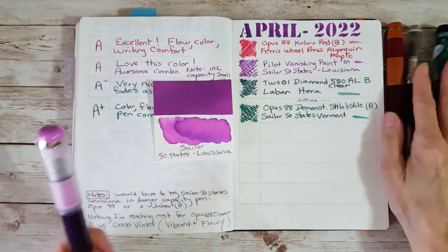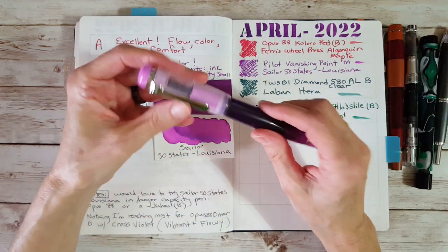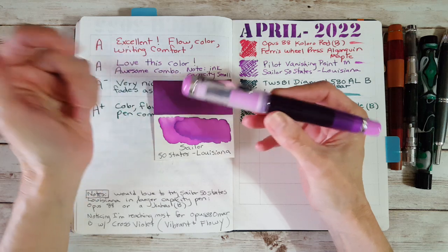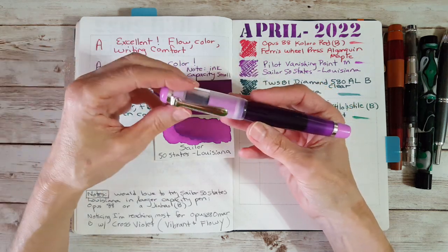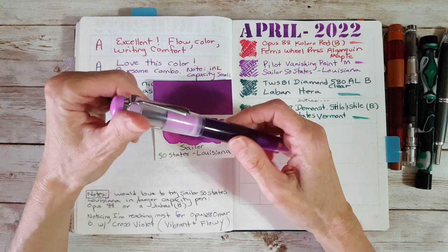So if I was picking between these four, it would be this one. This is still winning, and it's the second fill. I had it all of March, and now I'm on a second fill. This cross violet is impressive.